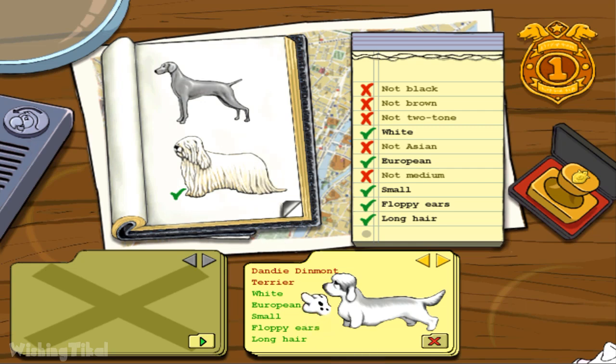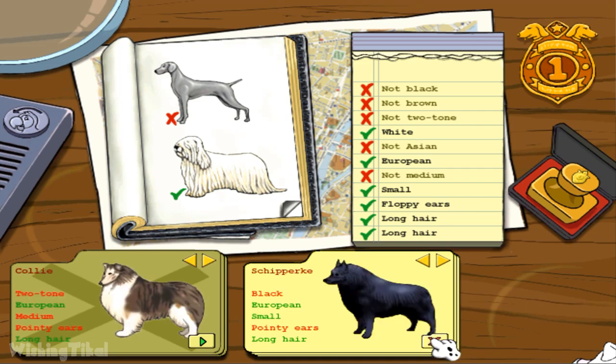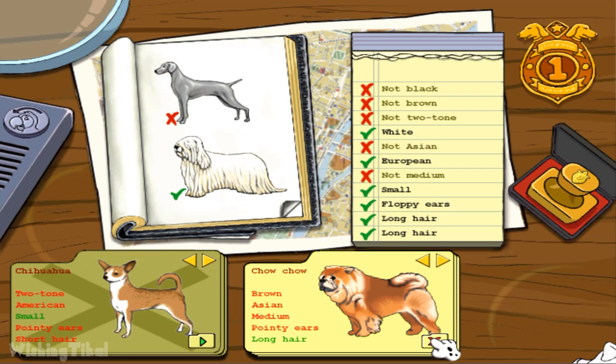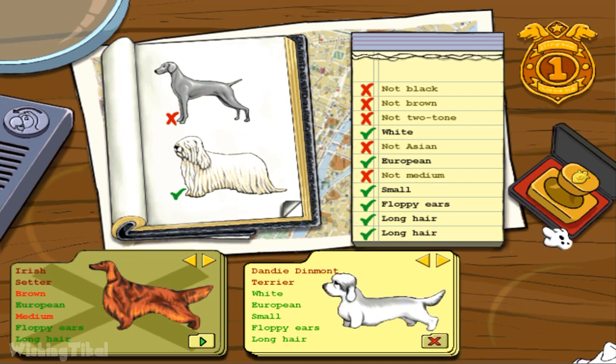No, hair's not short. Give her another go. Okay, are you ready? Now, let's click on the dog you think is the top dog. That was a close shave. But you made it, friend. Congratulations. Now, on to the next assignment.